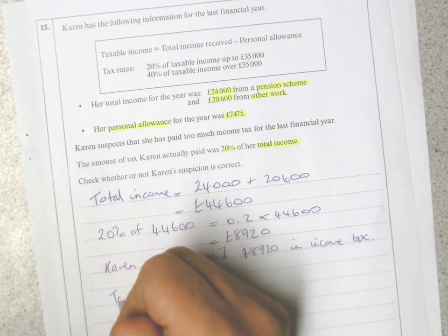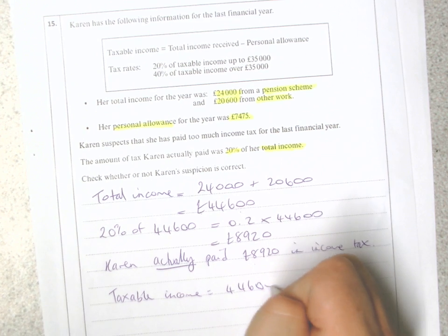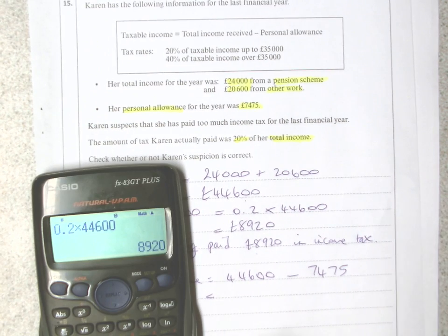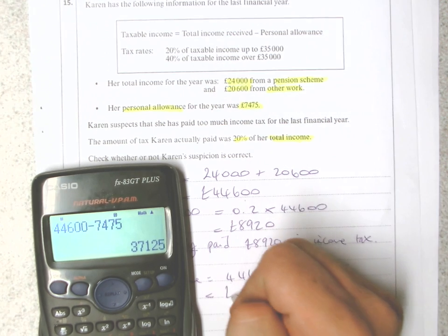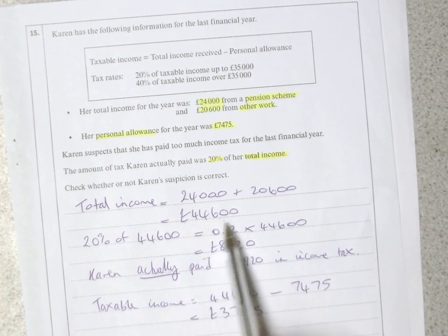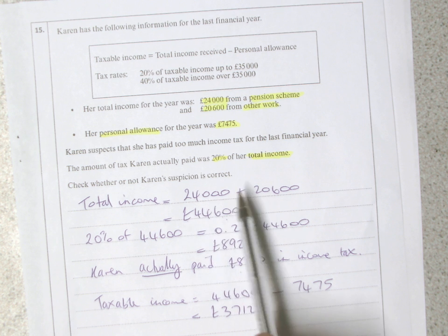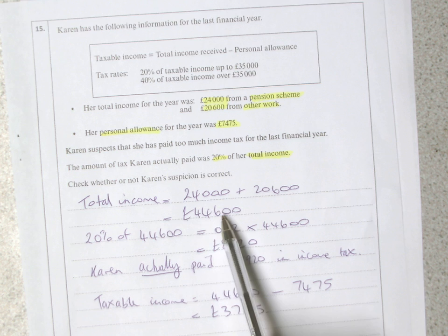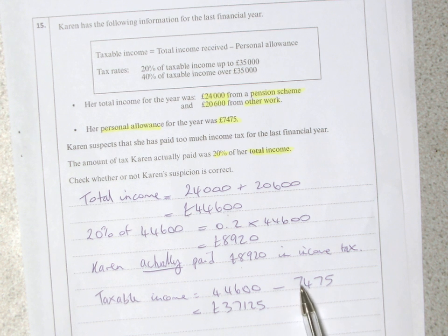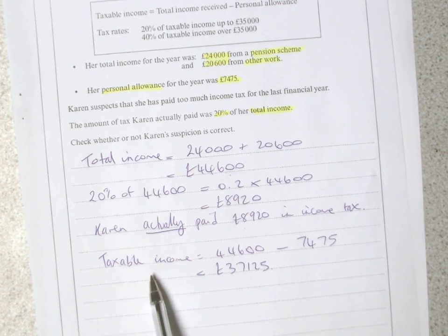So taxable income, let's follow the formula, equals total income received, which we've already worked out to be 44,600, take away the personal allowance, which is 7,475. Work that out with a calculator and you get 37,125. So she's not going to get taxed on the allowance amount. This is how much comes her way each year, a certain amount from pension and a certain amount from other work, but she doesn't get taxed on all of it. As I said, she gets to keep 7,475 completely. Whatever's left over, the 37,125, she's going to get taxed on. That's what we call our taxable income.